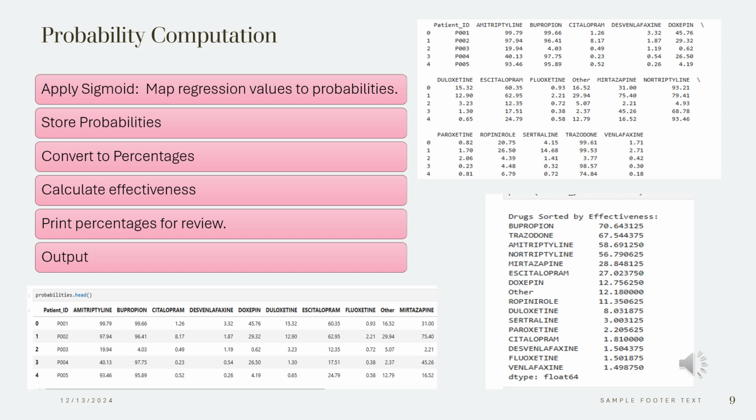Interpretation. Each probability represents a chance of a specific antidepressant being effective for the patient, and these probabilities were saved as effective drugs for each patient. We ranked and visualized these probabilities to make them actionable for clinical decision making. This step bridges the technical analysis with practical application.